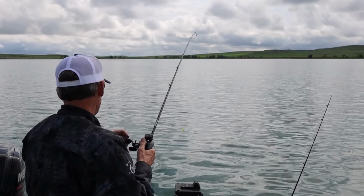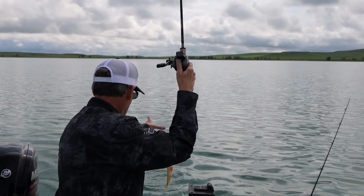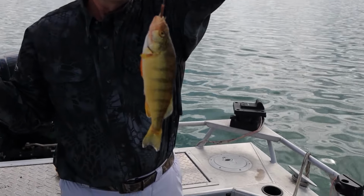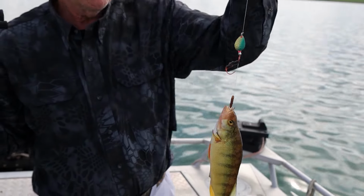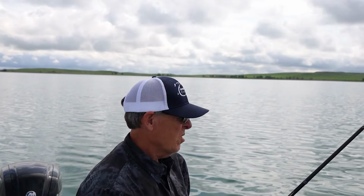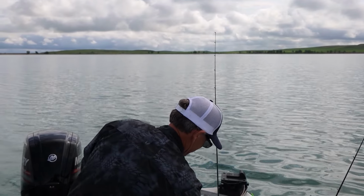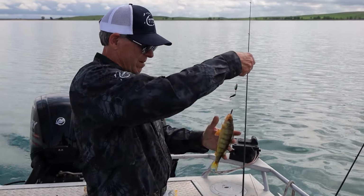And we're starting the day off with a perch. It's not bad. That's going to go in the bucket. Of course, walleye are a member of the perch family, and these fillet up really nice.